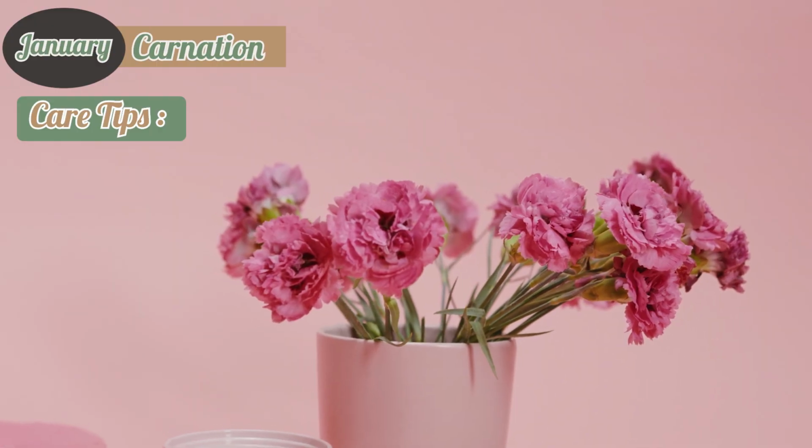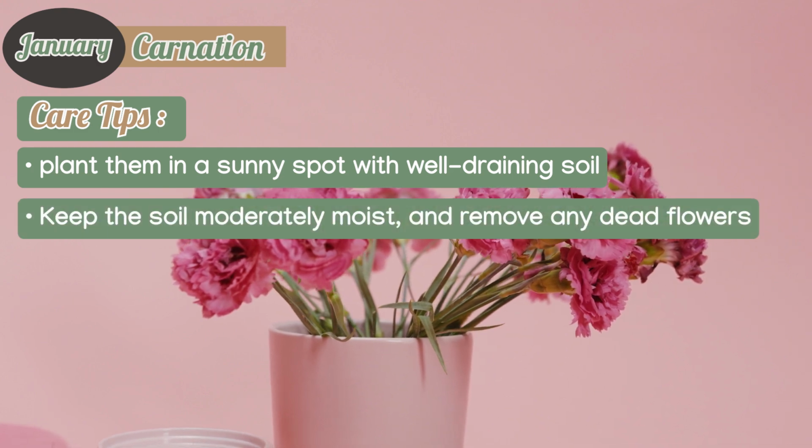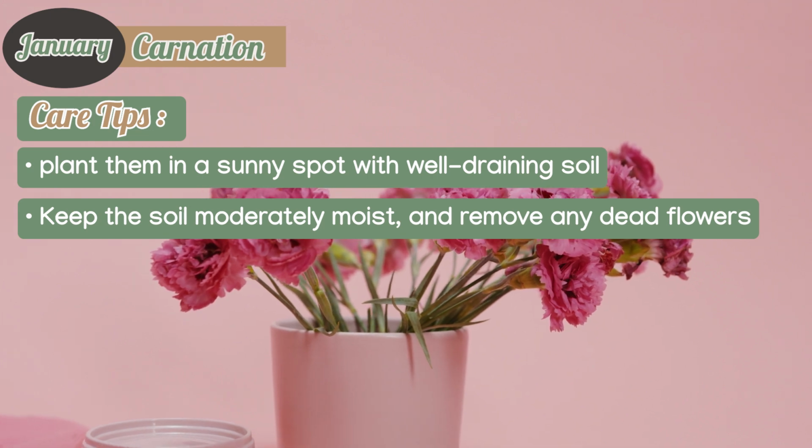To care for carnations, plant them in a sunny spot with well-draining soil. Keep the soil moderately moist and remove any dead flowers to encourage new blooms throughout the season.